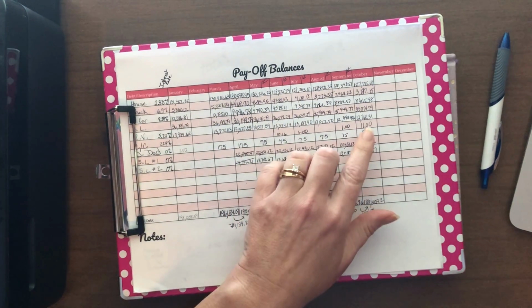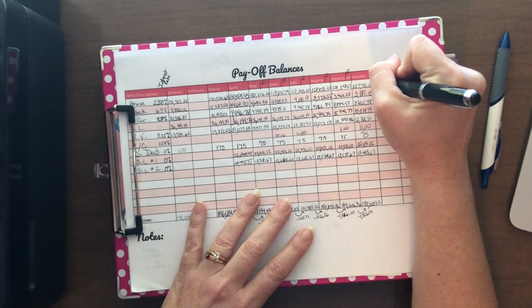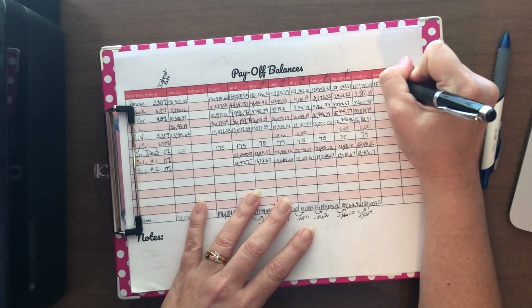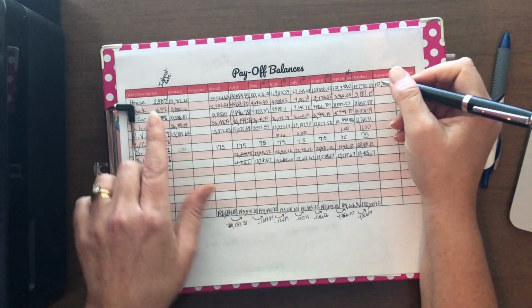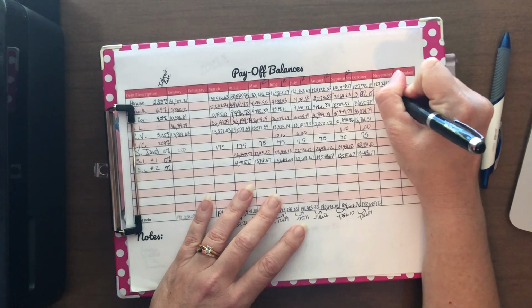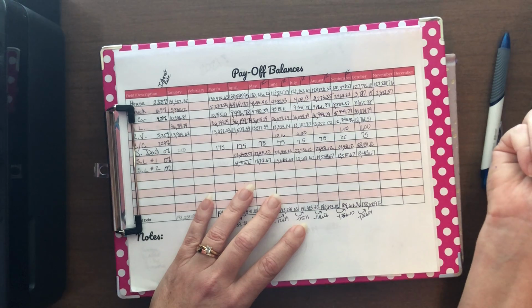All right, so on the house, we now owe $127,281.76. That is what we're rolling into November with as a balance. My husband's truck, we owe $2,822.57. That is our current balance rolling into November.